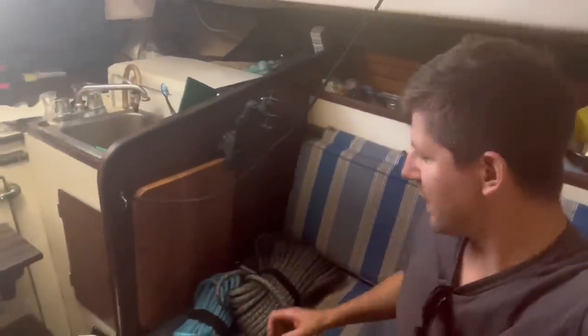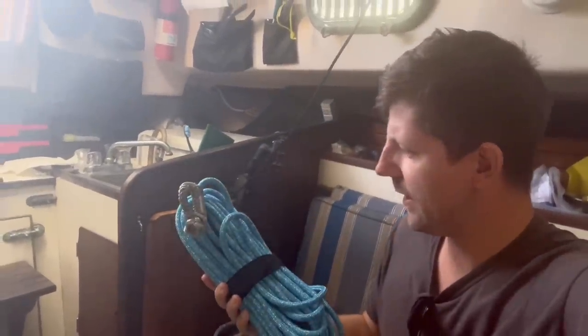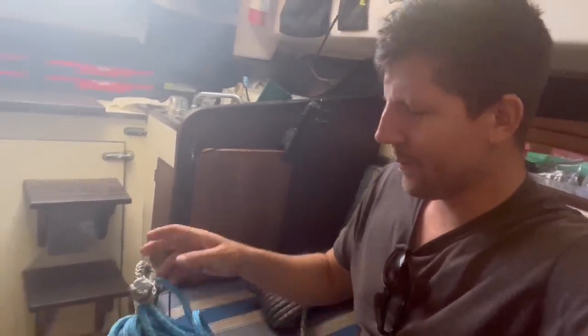So boat projects for today. I got these new lines. This is a sheet from my jib, and the jib sheets were just getting a little bit worn out, and I thought I'd keep on top of it.